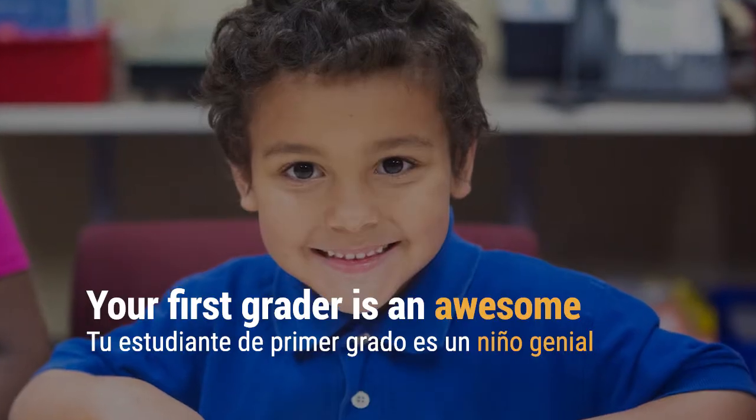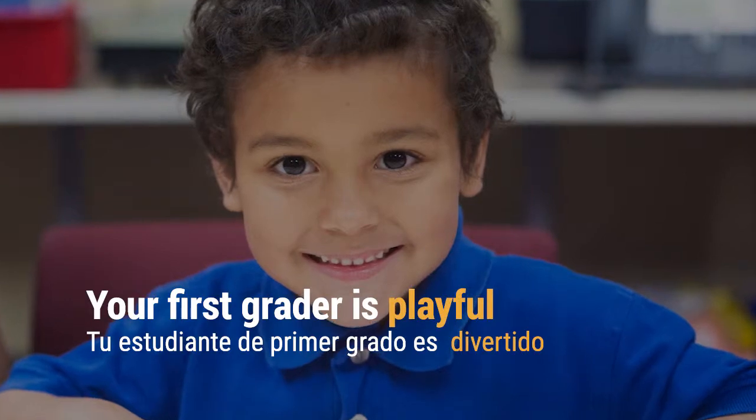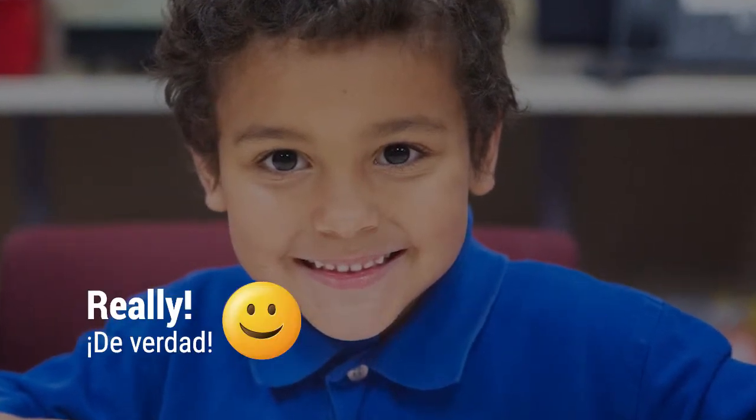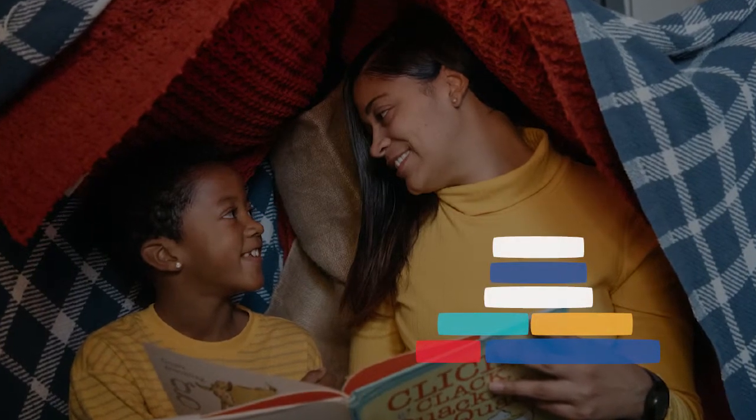Your first grader is an awesome, eager, friendly, playful young child, and your first grader is ready to read. Really. You can help. Learning to read is like building a tower of blocks.